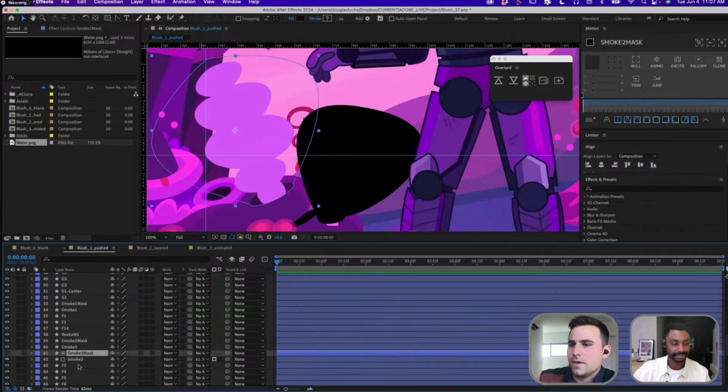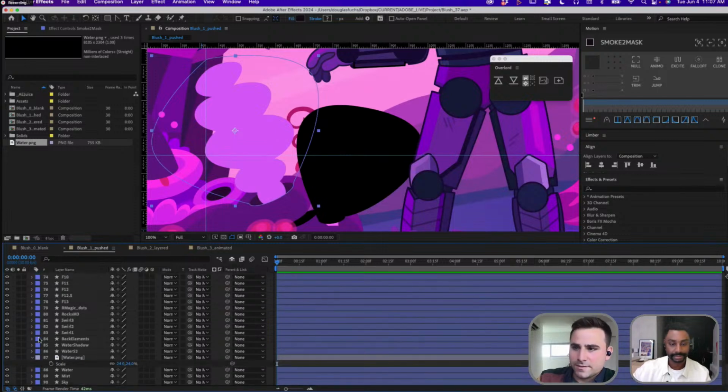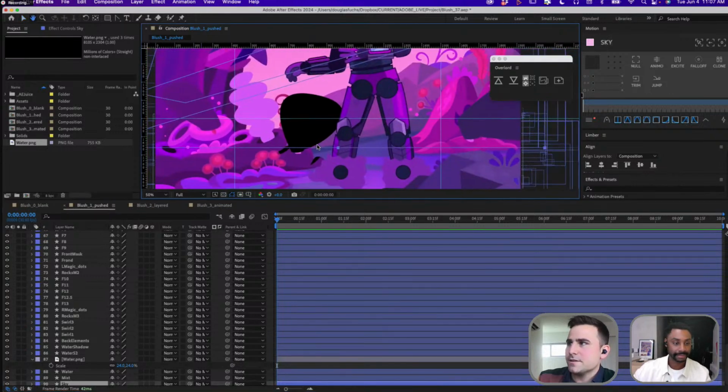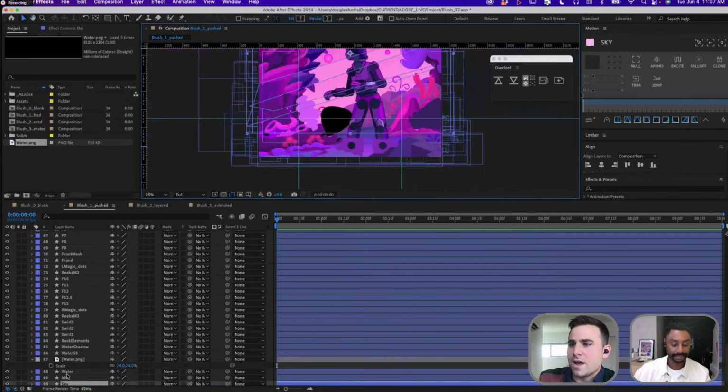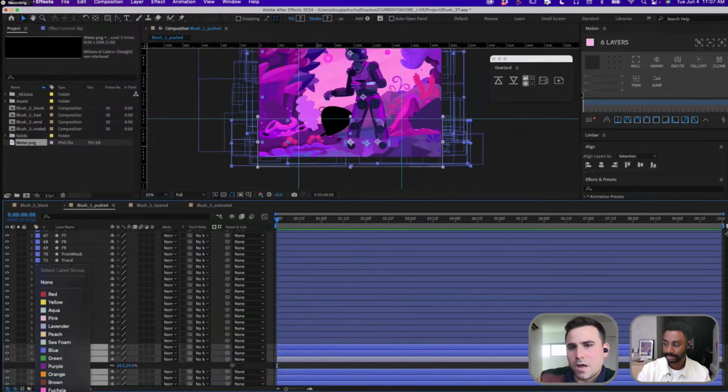So the other thing that I want to do in this stage is I want to label things. So you can see there's a lot of layers here, and that means nothing to me, right? That is a little bit complicated. So what I want to do is just group certain areas, meaning we have the sky, we have the mist, we have the water, we have all the most background elements, and those I'm not going to be touching very much. So let's just pick a color, any of these colors. Let's make them dark green.